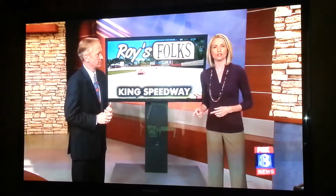The town of King is feeling pretty good about the race that's about to happen there. Yeah, in fact, it's happening at a track modeled after the Charlotte Motor Speedway, a track that during the 1990s actually had some national races of its own. Now, thanks to some of Roy's folks, racing has returned.